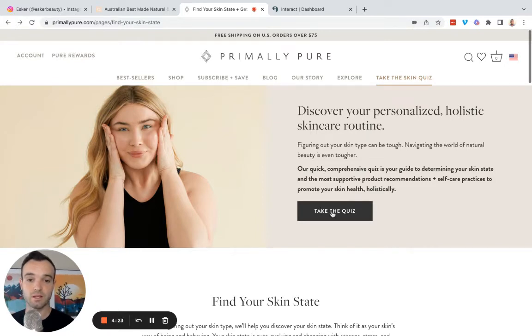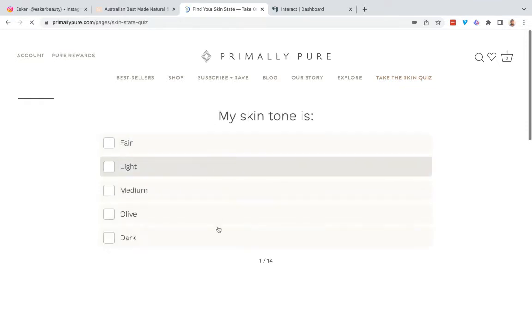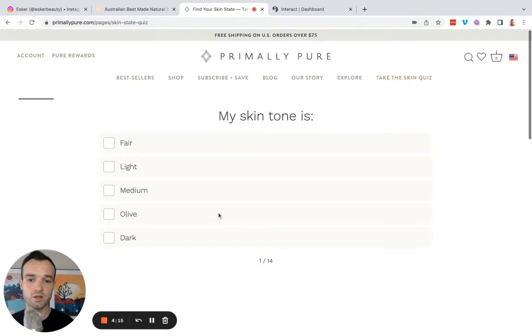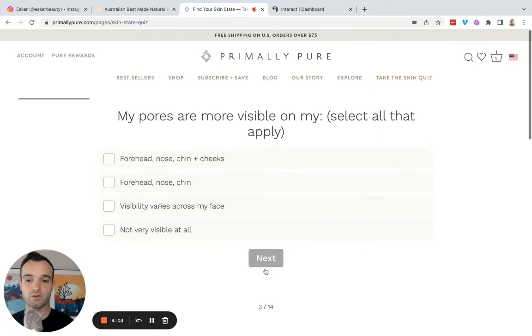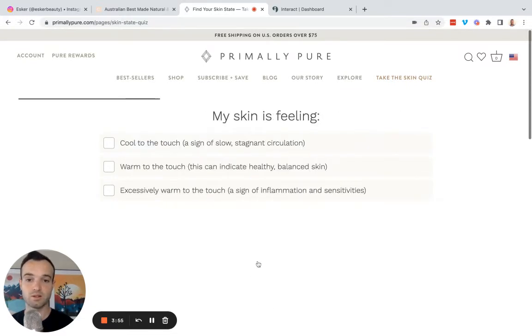If I click the Take This Quiz button on this quiz, it's going to take me to the questions. In this case, there's 14 of these questions. We generally recommend somewhere between 5 and 15 questions on a skin type quiz or a skincare quiz, so this is right in that range. For some of these, you can choose multiple answers. Others, it's single answer. And this is really just building an idea of what my skin type is and what my needs are so they can recommend products and routines for me.